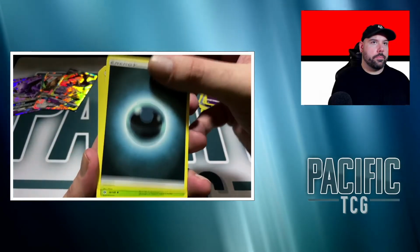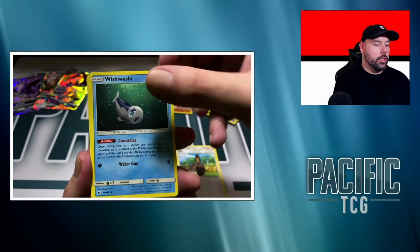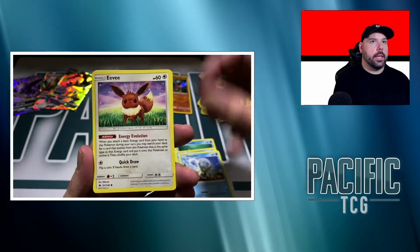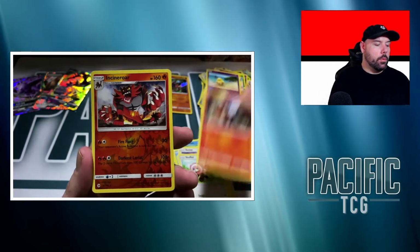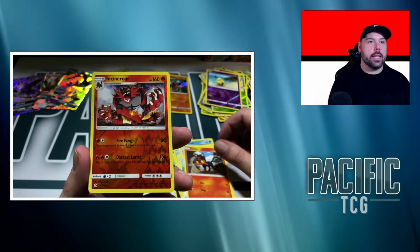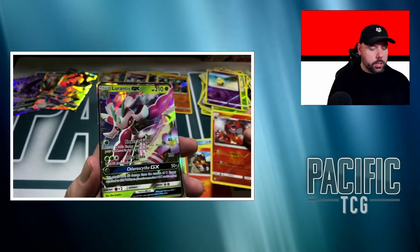Dark Energy. Dartrix. Wishy Washy. Poliwag. Dewpider. Eevee. Stuffle. Litten. A Reverse Holo Incineroar. Love that pull. Look at that art. Really like that art. And for our rare, we have a Lurantis GX.